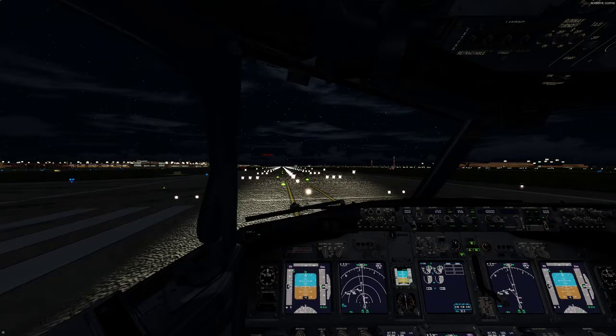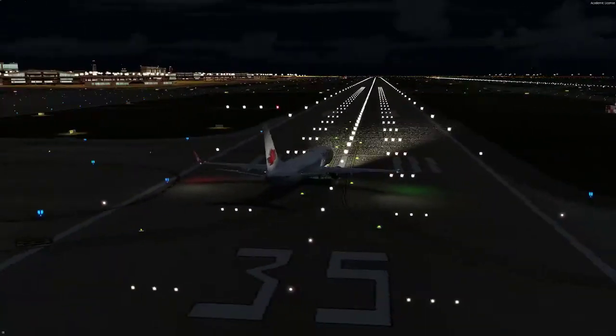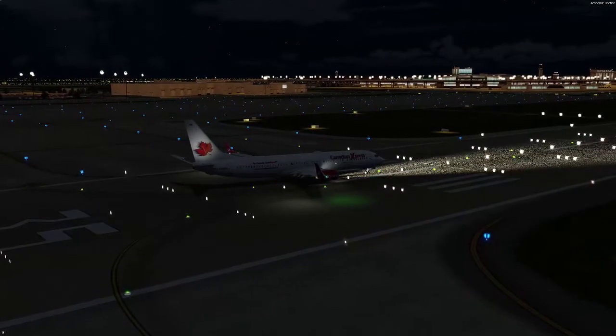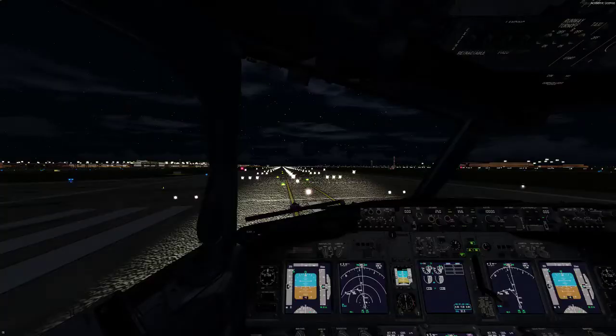Fort Worth Tower, Canadian Xpress 1, in position, 3-5 left. DFW Tower, Roger, stay hold position. We'll continue to hold, Canadian Xpress 1. Express 1, wind 360 runway 35 left, clear to take off. Clear to take off, runway 35 left, Canadian Express 1.